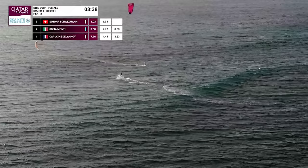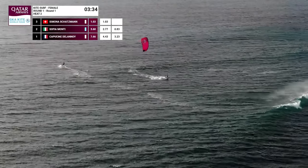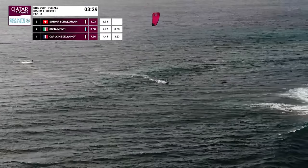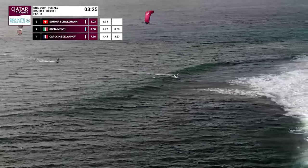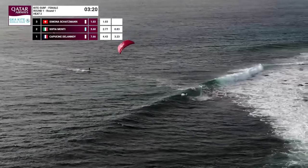So it does look like it's shifted a bit there. You can see it looks like maybe Capucine might be able to start to get a wave over here. She's all the way up on the top of the point. You can see with the drone how that little bump is just starting to form. Let's see if she's going to be going on this one. It does look like there's the swoop of the kite. It's going to engage Capucine Delanois.